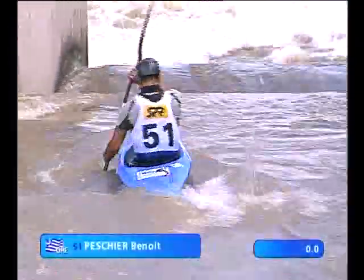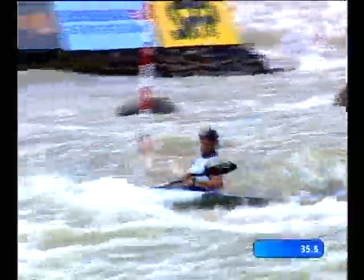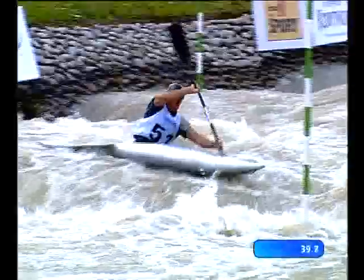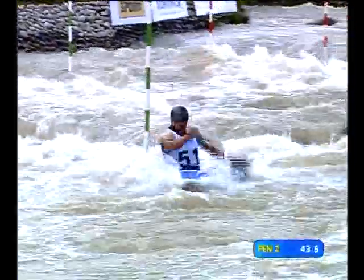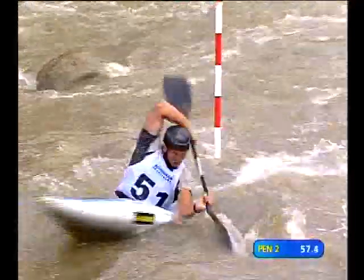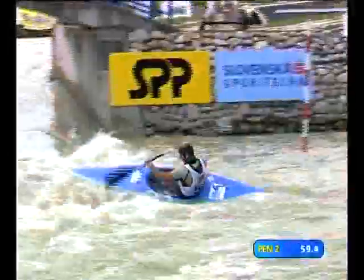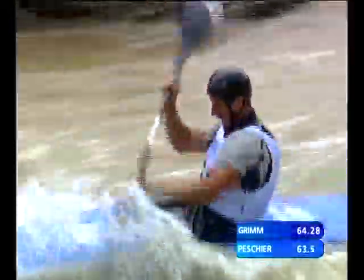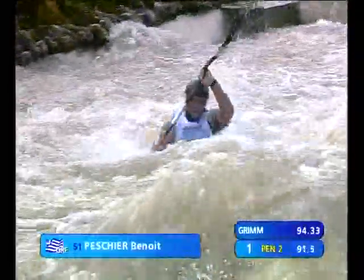A new look for an old star, the 2004 Olympic champion Benoit Péchier, then of France, now racing for the Greek team. And in his first final of the 2009 World Cup season, and also new for Benoit, he has brought some serious new power to his game. Look at him churn through the waves in turbulent whitewater here in Čunovo. Nice work for Benoit.